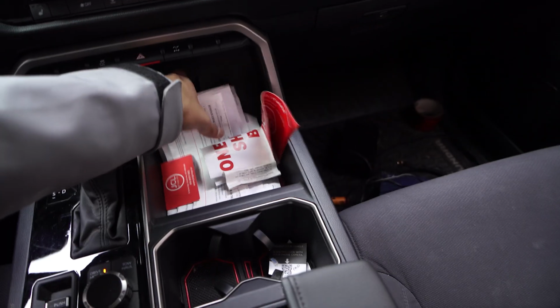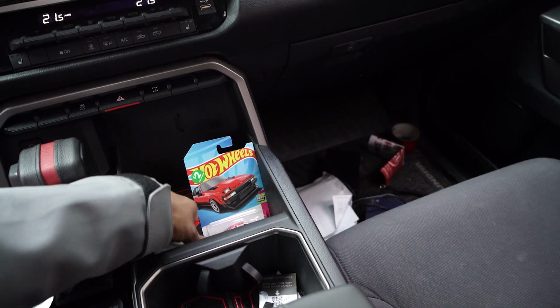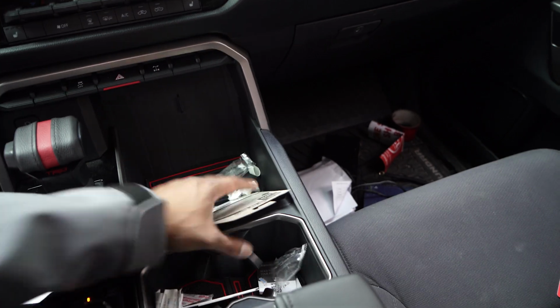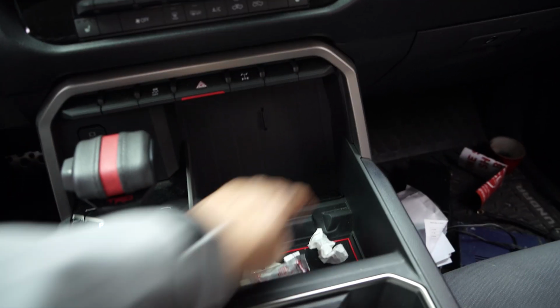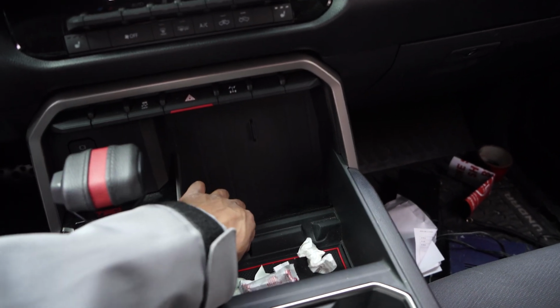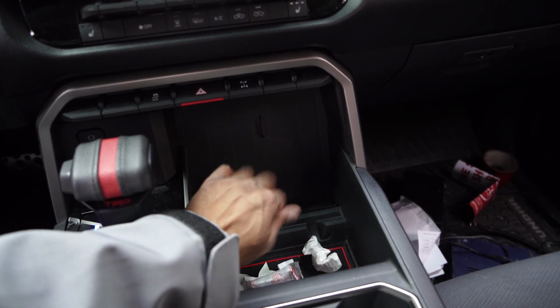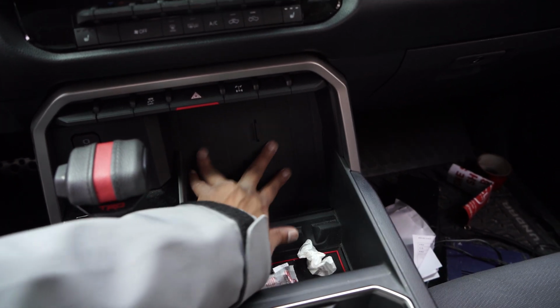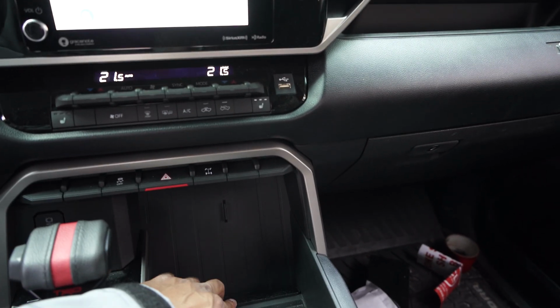Oh, center console, there's more. I just have so much stuff in there. Okay, so it literally has this ledge to have your phone, and then you can put your phone charger, and you can literally line up these chargers right over here. In a Limited or any higher end models, this section is basically a wireless charger. So if you put your phone there, it'll start charging automatically.